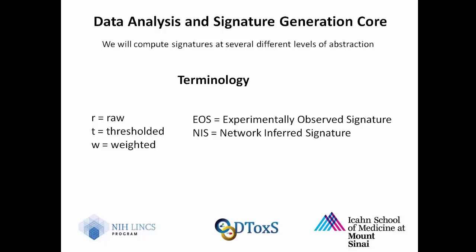So in the remaining time that I have, I want to discuss what we're doing in terms of analyzing data and generating signatures. One of the things about our center that we're really excited about is computing signatures at different levels of abstraction. The terminology that we introduced for this is that we want to have some signatures which we're just calling experimentally observed signatures. That's essentially raw data or data with minimal processing. And then other signatures are going to be network inferred signatures. With the network inferred signatures, we want to leverage some prior knowledge, what we know about interactions between proteins, and generate signatures through those sorts of computations as well.